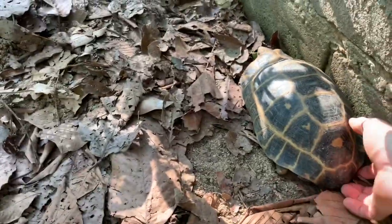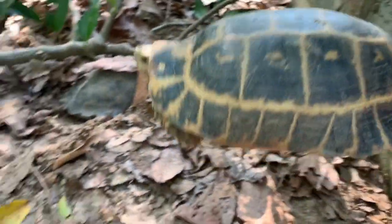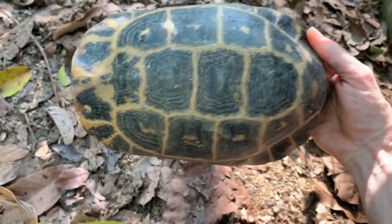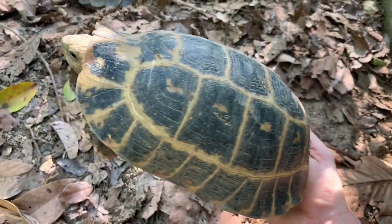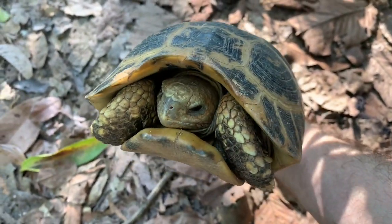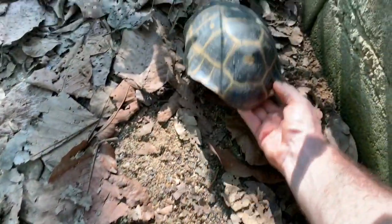I really like seeing these dark elongated tortoises. You know, it's pretty common to see the light colored ones, but I have a big crush on the black ones. I think they're pretty dope. As you were, sir.